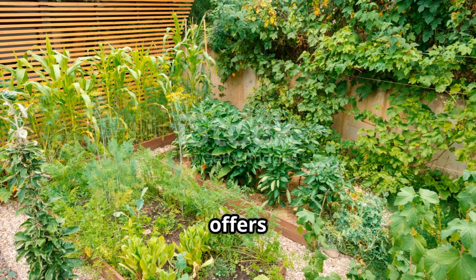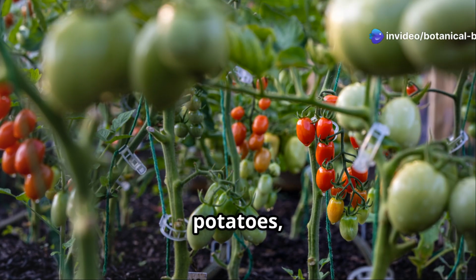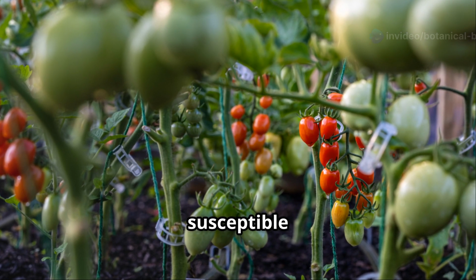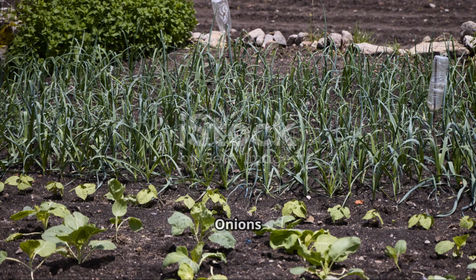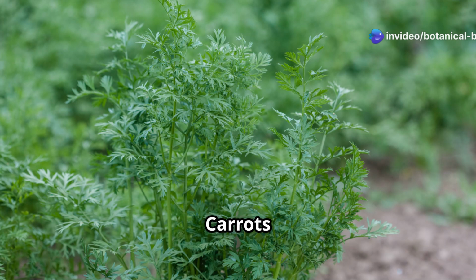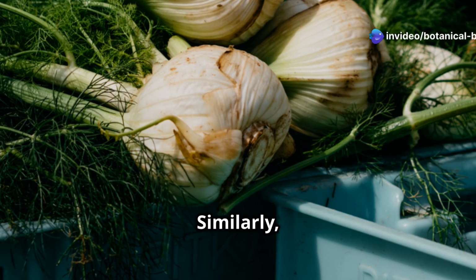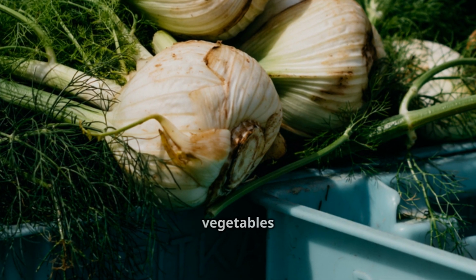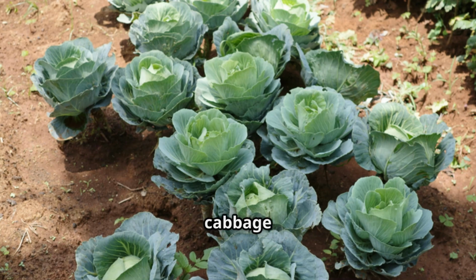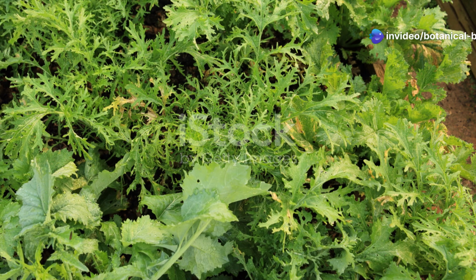While companion planting offers many benefits, some plants do not get along and should be kept apart. Tomatoes and potatoes, despite being from the same family, compete for nutrients and are both highly susceptible to blight, which can spread between them. Onions and beans are another poor combination because onions inhibit bean growth. Carrots and dill may seem like a natural pairing, but mature dill can stunt carrot growth. Similarly, fennel is a poor companion for most vegetables because it secretes a chemical that inhibits nearby plant growth. Avoid planting cabbage near strawberries as they compete for the same nutrients, leading to poor yields for both.